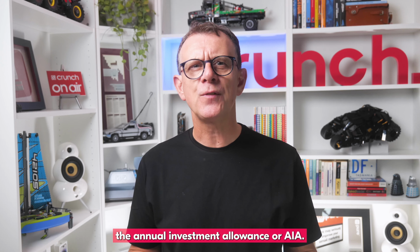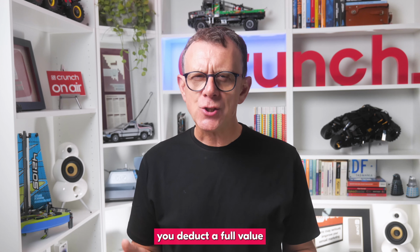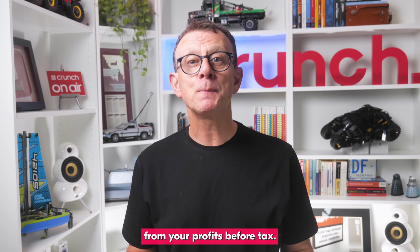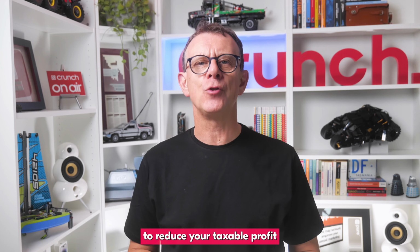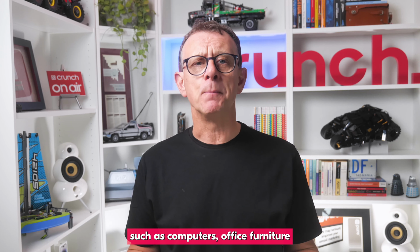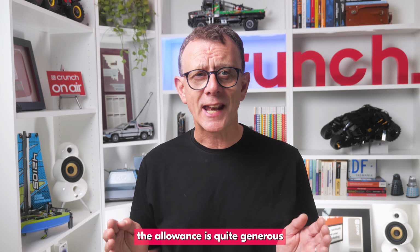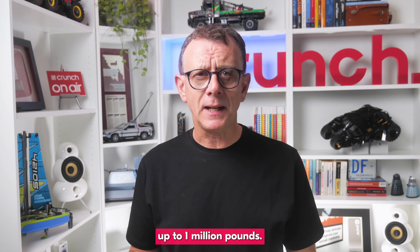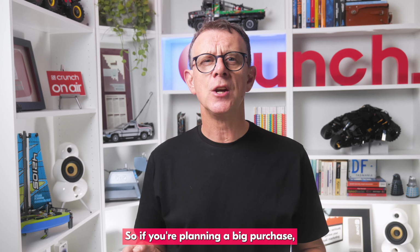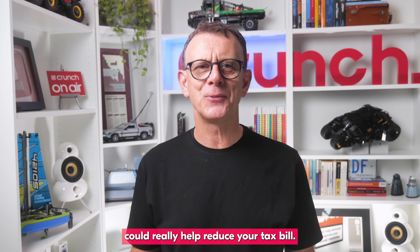Now, make the most of the Annual Investment Allowance, or AIA. This allowance lets you deduct the full value of qualifying equipment and machinery from your profits before tax. It's a fantastic way to reduce your taxable profit if you're planning on buying assets for your business, such as computers, office furniture, or even a company van. Right now, the allowance is quite generous, up to £1 million. But remember, this only applies to qualifying items. So if you're planning a big purchase, timing it right could really help reduce your tax bill.